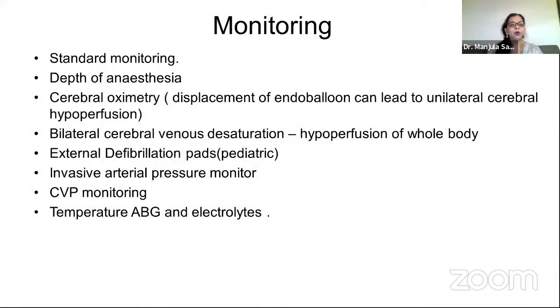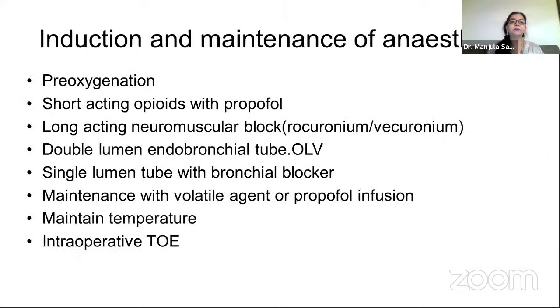Monitoring: standard monitoring, depth of anesthesia, cerebral oximetry. Displacement of the endo balloon can lead to unilateral hypoperfusion and bilateral cerebral venous desaturation. External defibrillation, pediatric pads, invasive arterial pressure monitoring, CVP monitoring, temperature, ABG, and electrolytes have to be done. All these things are going to be discussed in detail by coming speakers. So this is just the gist or introduction to these procedures.